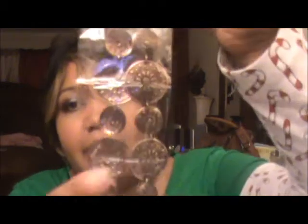Then I got another pair of round disc earrings, and this is what they look like. Long, and I won't pull them all the way out, but they're more copper colored with a beautiful detail for a dollar.